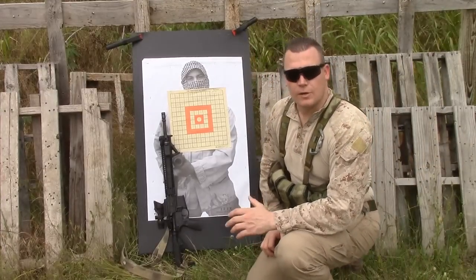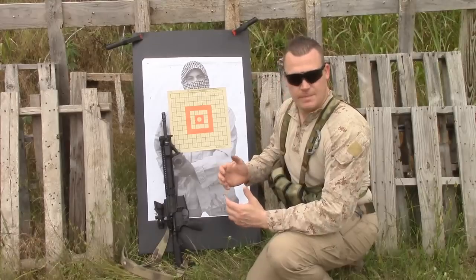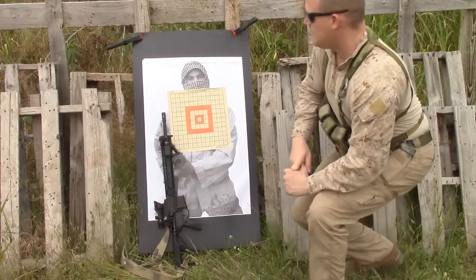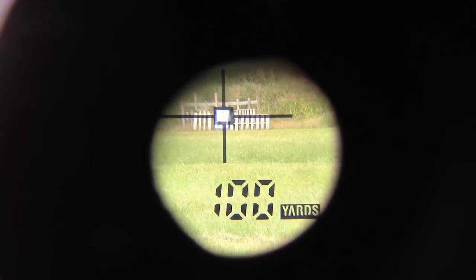All right, guys, I'm going to be zeroing this optic now. I'm going to be shooting from the 100 yard line. I'm going to shoot about 10 rounds, two groups of three, and then I'll finish off with a group of four. All right, so here we are, 100 yards.